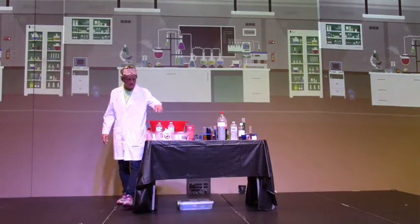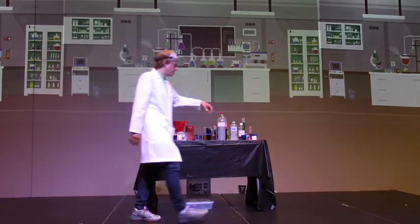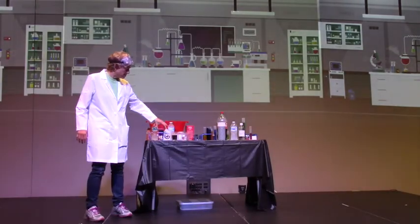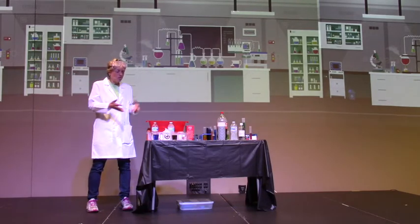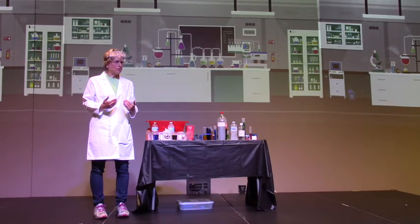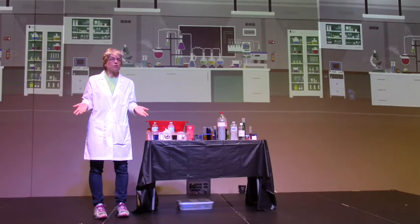In our experiments here, we had our three things of liquid that we add some baking soda to. They each had a different reaction, kind of a big, medium, and small. And just like people, they're going to have different reactions to whatever they see. We may assume that people are going to react a certain way depending on who they are, or maybe depending on what they do for a profession.